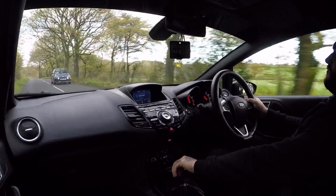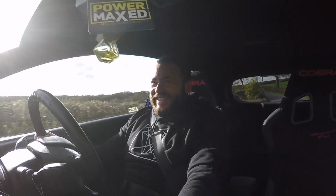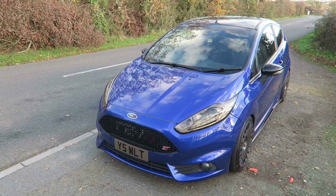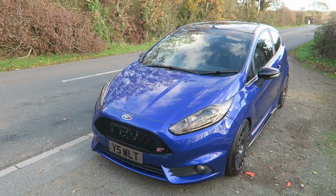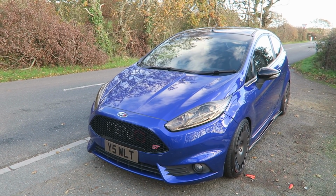The guys out there that are looking to buy one of these, oh, it's like it's on rails, this little thing. The guys out there that are looking to buy one of these, just get one with a good bit of history behind it. There's a lot of them out there that have been heavily abused, I think the word is.